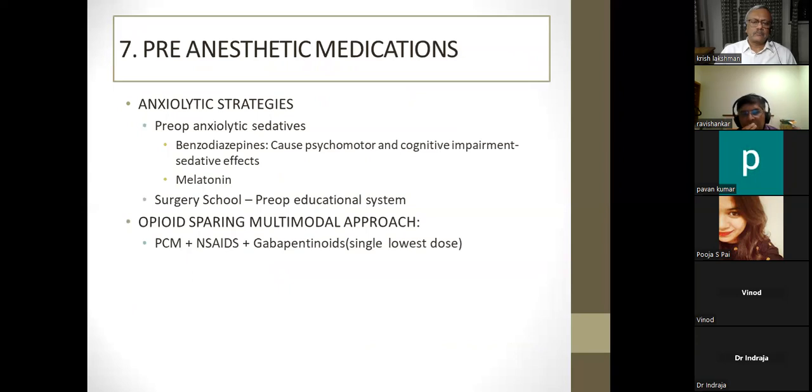Coming to pre-anesthetic medications, there are basically two strategies. One is anxiolytic strategies and one is an opioid-sparing multimodal approach. Now, how do we reduce the anxiety? One, we can give them anxiolytic sedatives, or, as we have already discussed, we have to educate them about the procedure and anything related to the surgery. The usual sedative options are benzodiazepines and melatonin. Benzodiazepines are less preferred because they cause psychomotor and cognitive impairment, and they are strongly not recommended in elderly patients. In the opioid-sparing multimodal approach, there are three drugs that we can use: paracetamol, NSAIDs, and gabapentinoids. Gabapentinoids are oral formulations and are given in a single lowest dose.